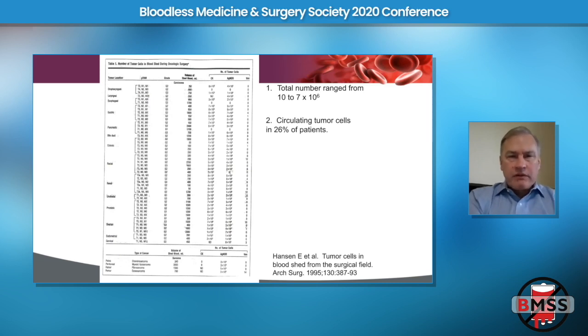But one of the interesting findings in his particular study is that he drew blood samples from the patients that he collected blood from, and found that in about a quarter of these patients, there were already circulating tumor cells. So it really begs the question of what does it mean to inject an autotransfusion blood product into a patient that already has circulating tumor cells.